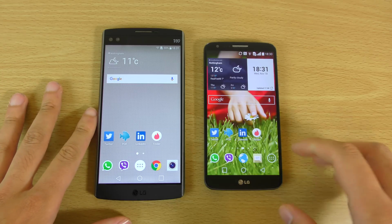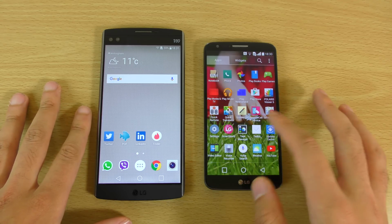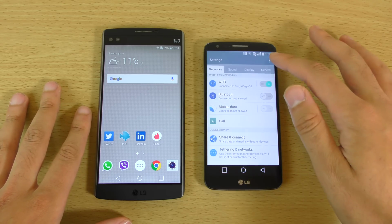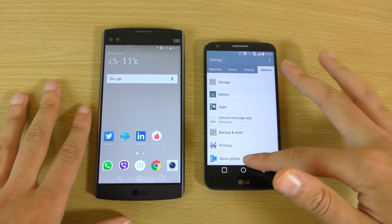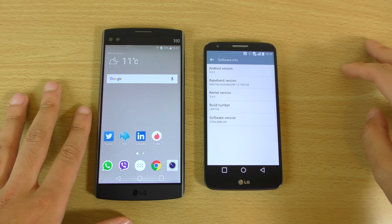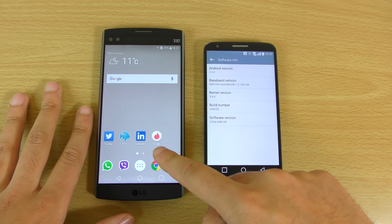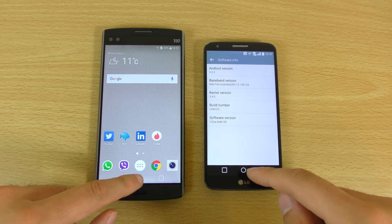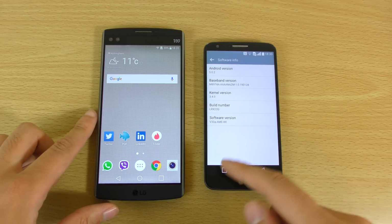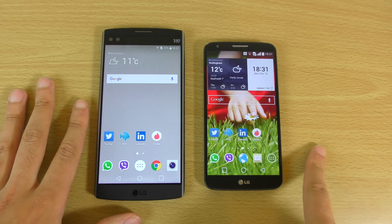But you can see here we are running Android 5.0.2 on the old faithful, so you can see in the software 5.0.2 versus 5.1.1. The LG V10 did get an update as well, which apparently improves the camera performance, so I might check that out in a separate video.